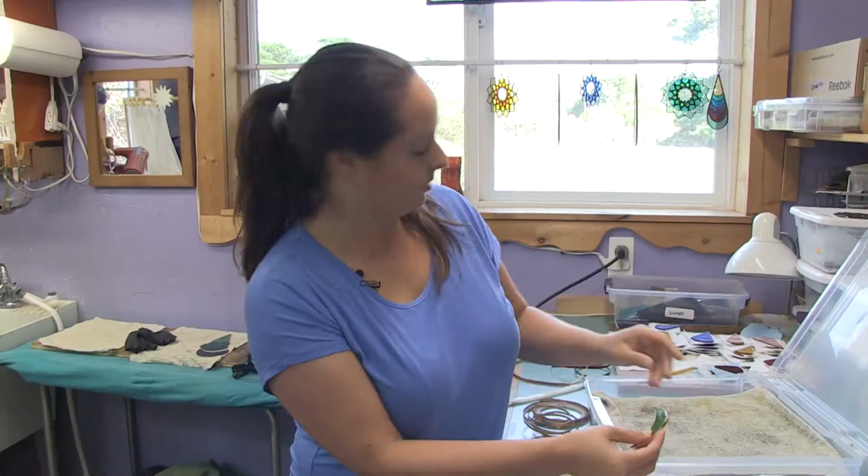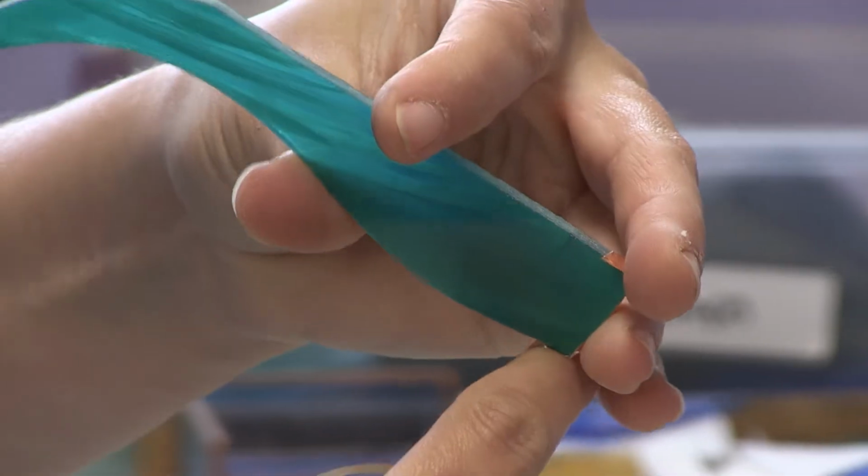Today on Studio Space, we're going to explore the creative world of stained glass artist Colleen Clifford. She's known for her beautiful designs and detailed works.